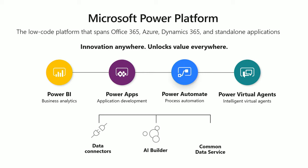So you've probably seen this slide if you've attended other Power Platform sessions before. The Power Platform is a low-code platform that spans the three clouds, Office, Azure, Dynamics, but it can also connect to your standalone applications, either through API connectors, through the on-premise data gateway, or through UI flows that just got announced. The platform consists of 4 components to analyze, act, and automate, and we've welcomed virtual agents to the family just at this conference to democratize the building of bots.